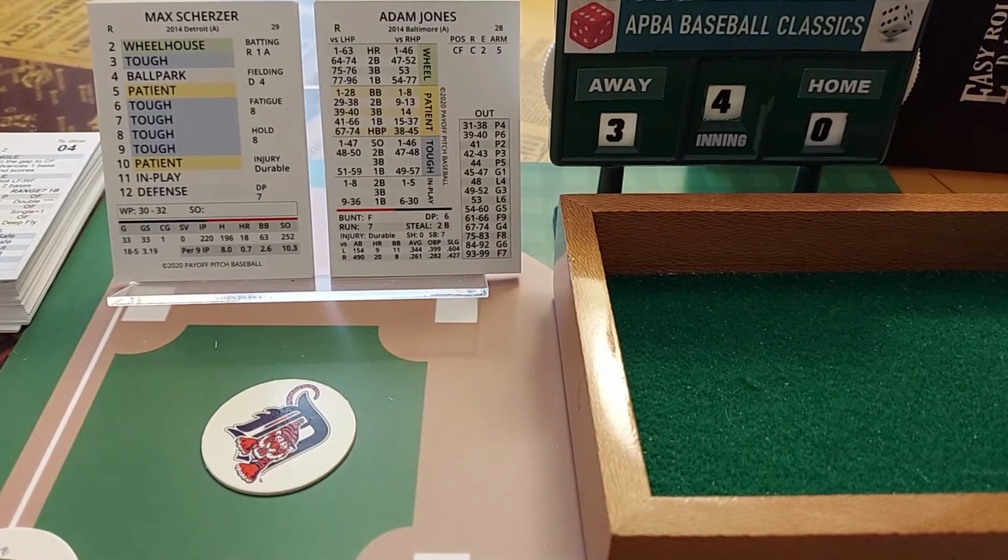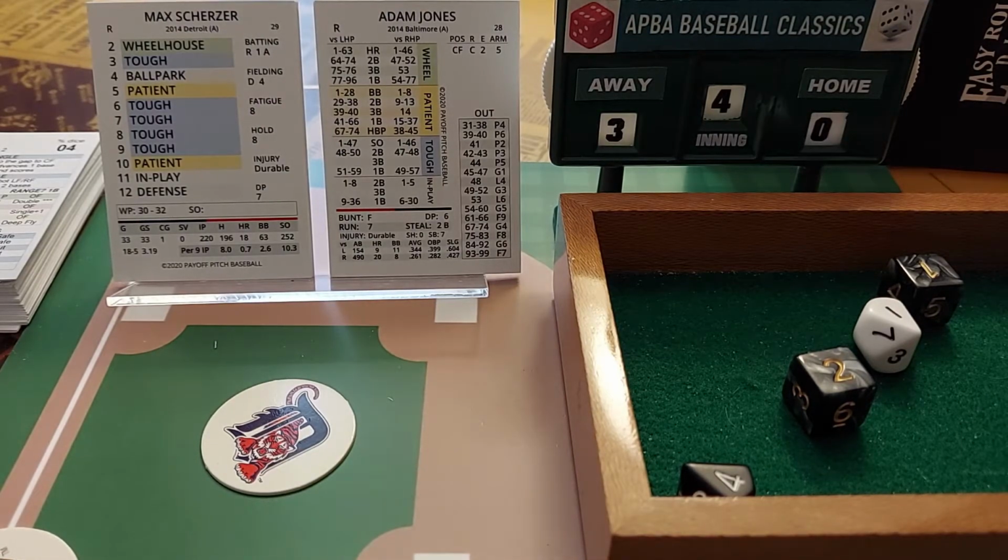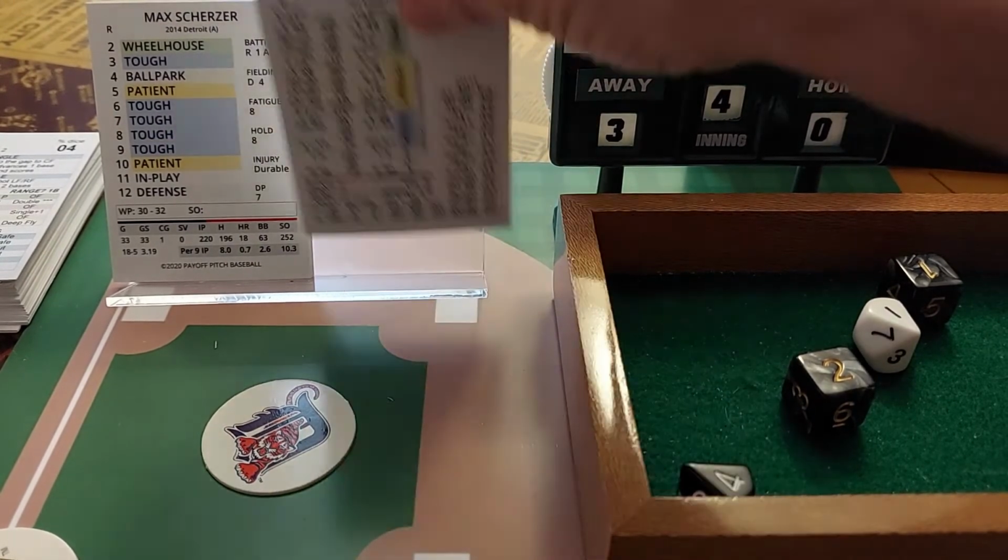3-0 Tigers. Adam Jones hit into a fielder's choice and stole the base. First time up. 3 is tough, and 41 under tough is going to be a strikeout. Five strikeouts for Max Scherzer.